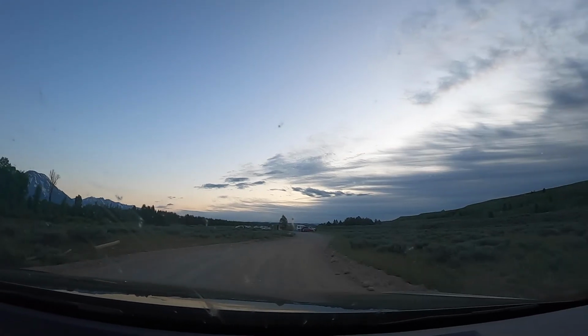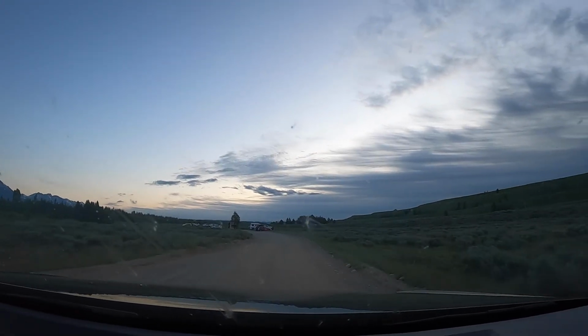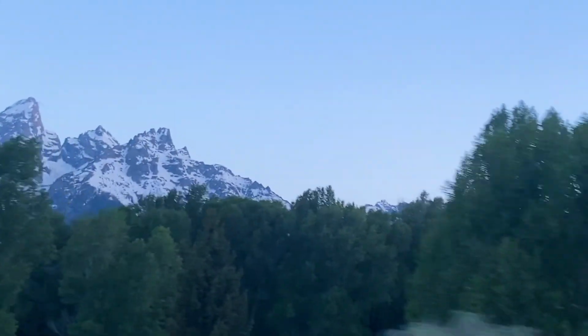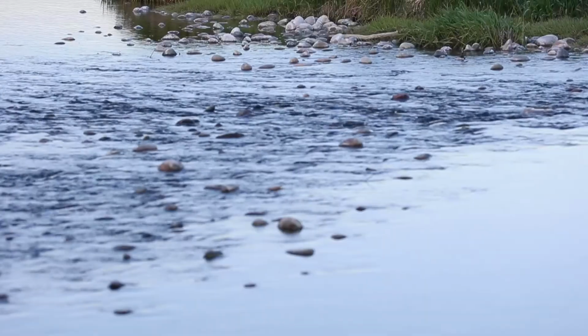Then it's a little bit of a hike to the lake. We'll try to set up and see if we can capture some kind of sunrise. It doesn't seem windy here this morning, which is the good news, so hopefully the lake will be still. And with some miracle we'll get a little bit of light to go along with it.